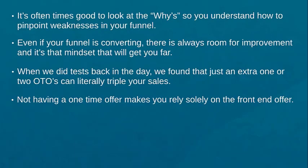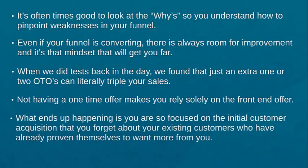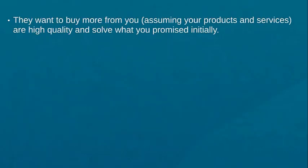So not having a one-time offer actually makes you rely solely on the front end offer. And what happens to your mindset is this. What ends up happening is that you are so focused on the initial customer acquisition that you totally forget about your existing customers who have already proven themselves to want more from you. As long as you are providing good quality, of course, they're going to want to buy more from you, assuming that you have solved your promise initially.